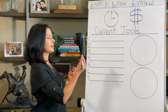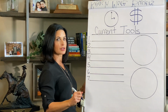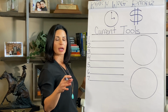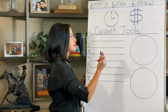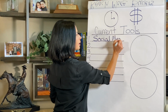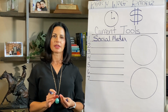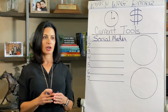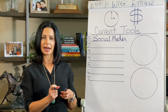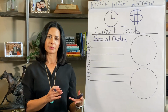The first tool I'm going to go to, and I know based upon the survey results, is that 79% of you use social media for buying and selling horses and looking for horses. So I'm going to say social media. Now with social media, the top one being used, again based on the survey, is Facebook. Instagram has definitely taken away some of that piece of the pie, but Facebook is still the leader there.